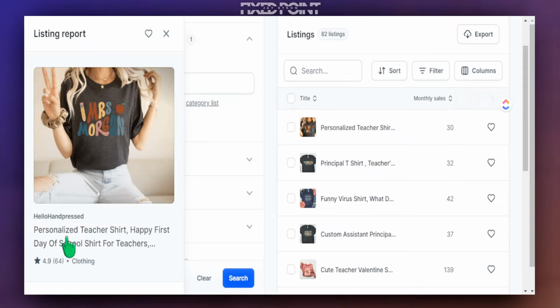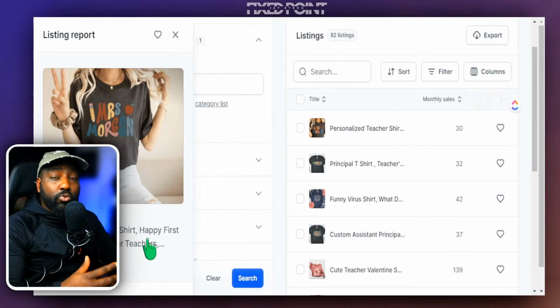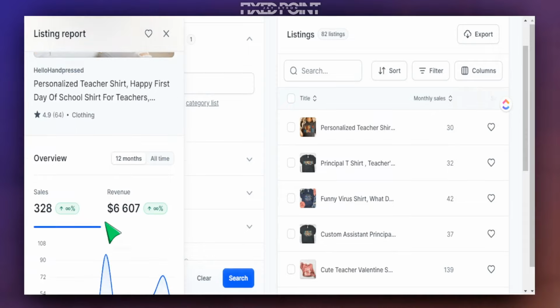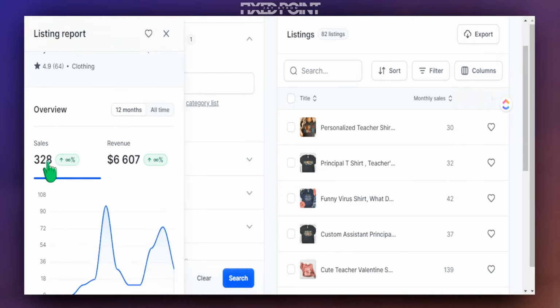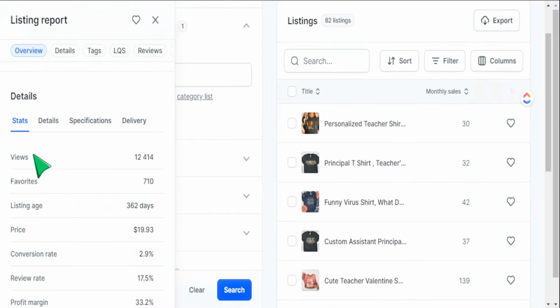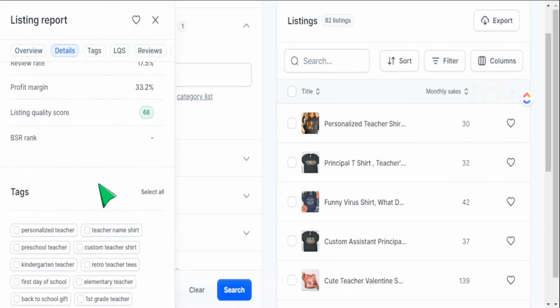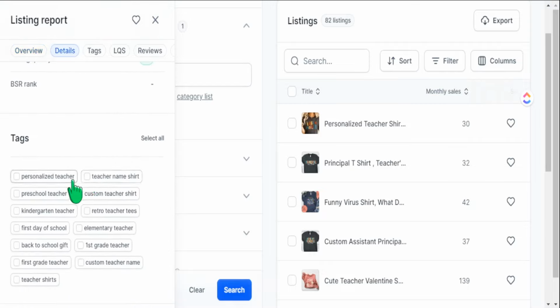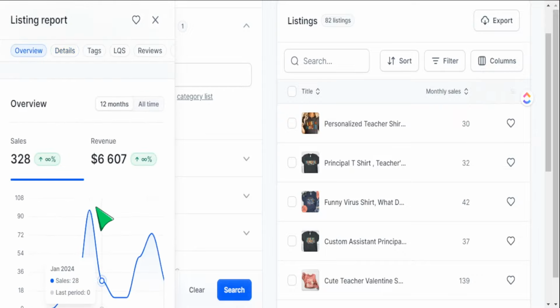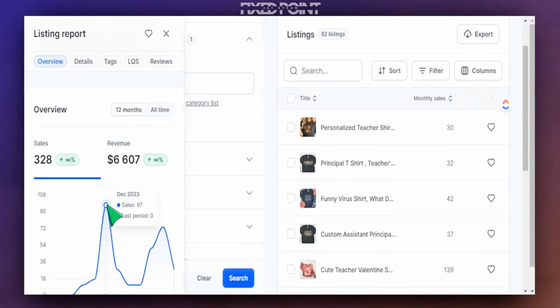We see again the first line of the listing, which I truly enjoy because that's where the majority of the SEO value truly comes from in regards to these listings here. I could go down a little bit further and see some additional data in regards to how many sales they receive in the lifetime of the listing, and when those sales were actually gained. I can see some more additional data in regards to views and favorites and listing age and price and just overall conversion rate. And these are all great things to focus on, especially when we go down and see the individual tags here. So there's a lot of data that we can definitely get and create and redesign and utilize in our own listings here.